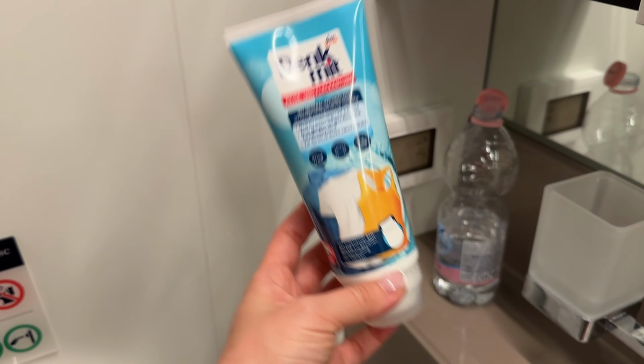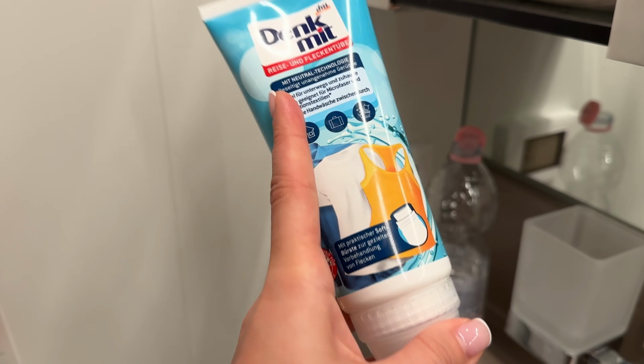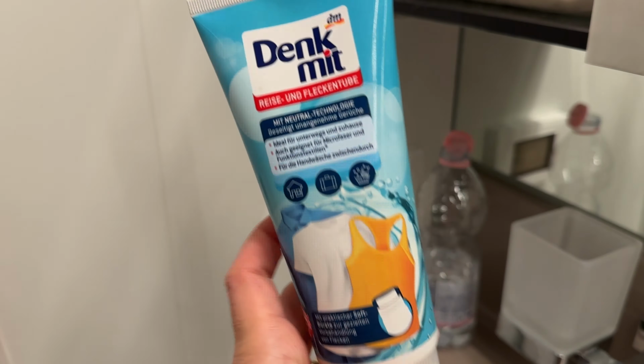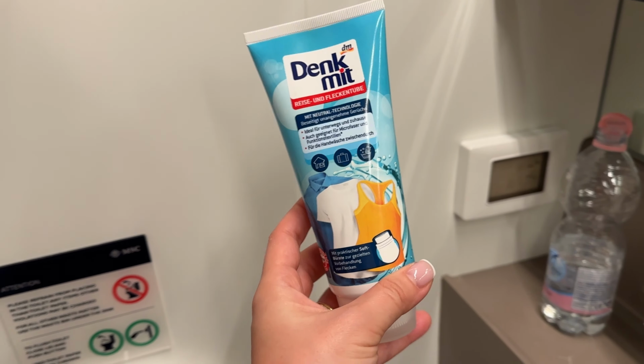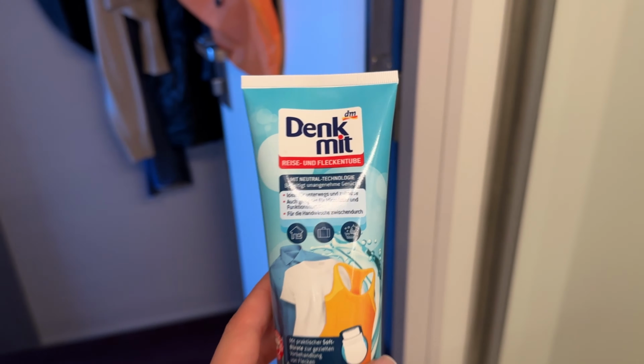Now into the bathroom. One of my major tips is to take with you something where you can wash your clothes. This one comes with a head that you can scrub. You never know what you can stain, and this would be an amazing thing to remove stains from your clothes. But also sometimes you want to wash something to wear it again. That would be a great tip.